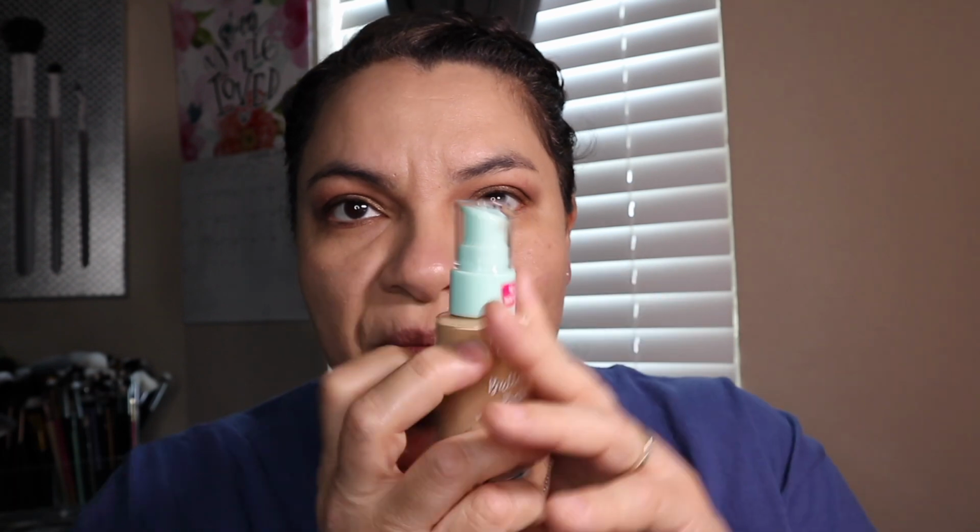And I have no idea where the lid went. The lid to this. Okay, there it is. So it's just a little lid for your pump. And yeah, so there it is on my skin. I'll be back. I'm going to put on the rest of my makeup, and then I'll come back to give you a little briefing, and then we will follow up throughout the day.